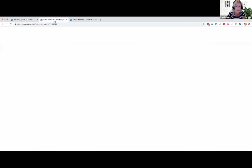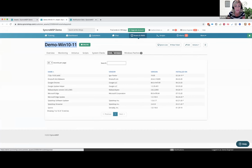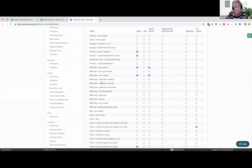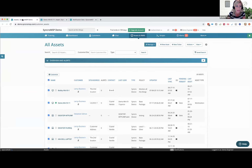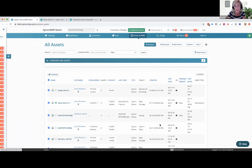That's one place you can do it. Another place is if you actually look into the device, you would see a list of installed applications. You can also get a notification. This isn't going to tell you which installed app it is, but I believe at the time of the notification, you'll see what it is. So application installed or application uninstalled, you can get notifications on that. But probably the best way is to do a saved asset search. That's what I would recommend.